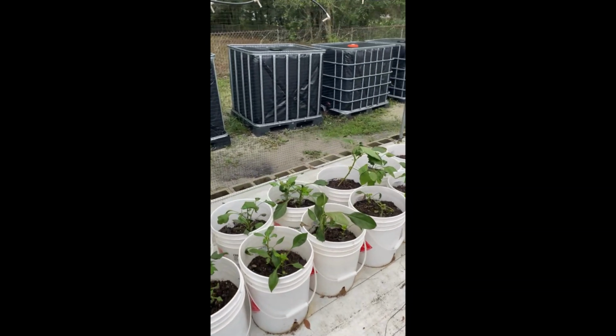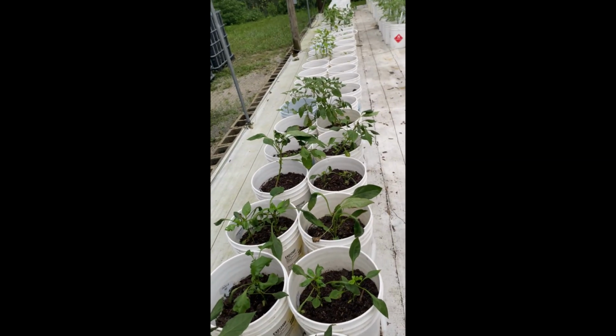There they are. They're doing their thing. There's a lot underneath there. So that's our aquaponics, hydroponics. Over here I have all of my peppers growing.